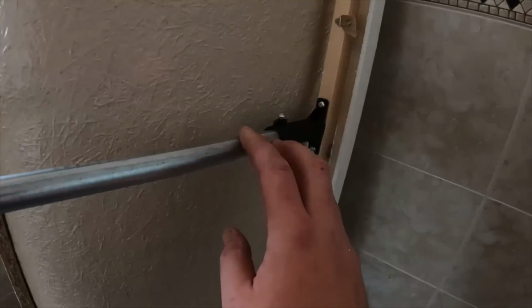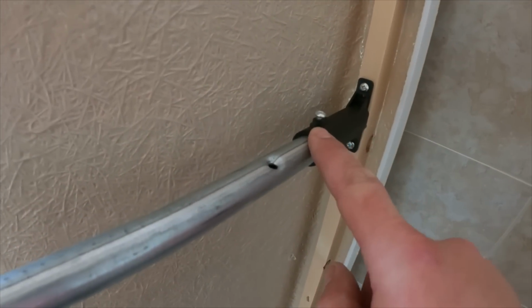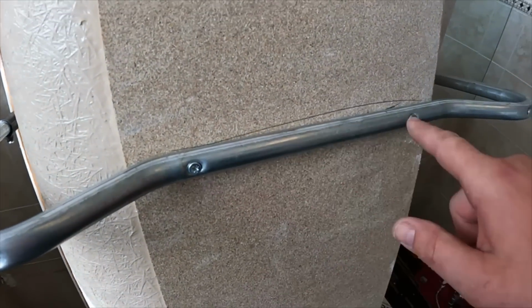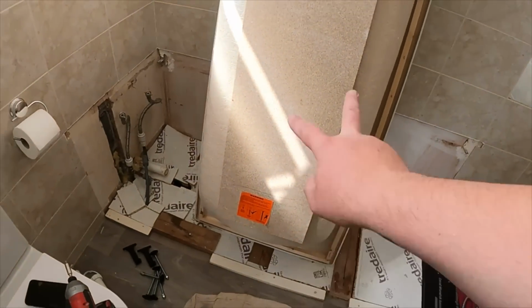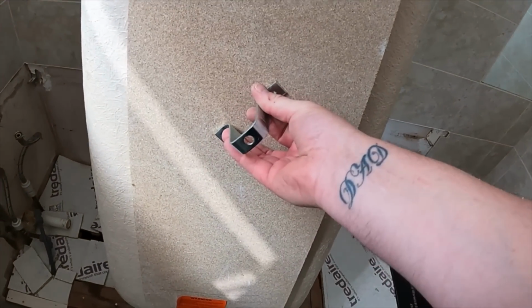So that's that bath leg set in. These feet screw into this timber frame here. The little grub screw goes into there. The actual bracket screws into the bottom there with them screws out the pack. And again, the same that side. So we'll repeat that for the bottom leg, and then we'll get the centre leg on there.